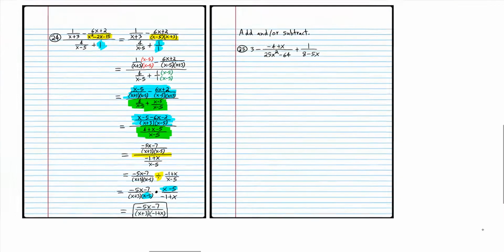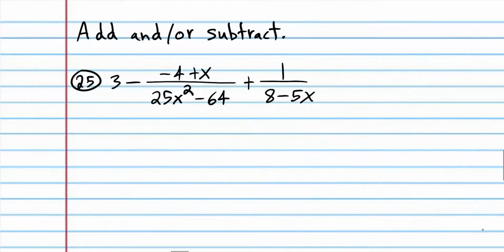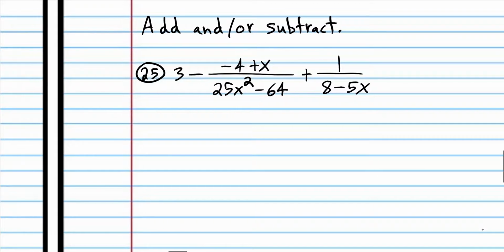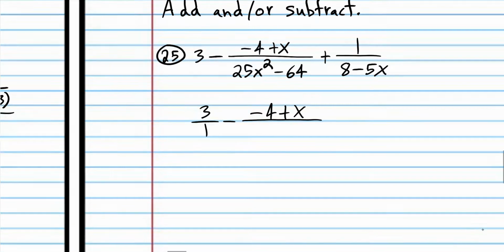So we have one more problem to do. If you got that one right, good job. We're going to add or subtract this expression here. So I'm going to write 3 over 1. And again, you want to try this problem if you can. Don't just watch me do it. If you can do it, do it. If you get stuck, that's okay.